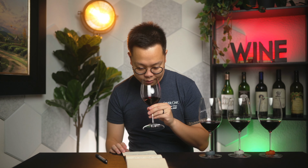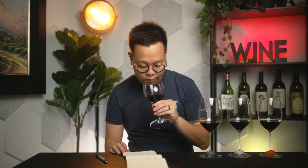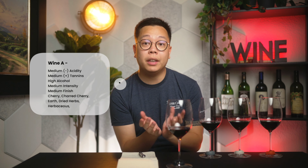Going back to wine A. Wine A is medium minus in acidity, medium plus on tannins, high in alcohol, medium intensity. On the palate, I get cherry, charred cherry, earthy characters, and herbs like dried herbs, a little bit herbaceous, and then it's quite tannic. It's really grippy, not softened at all. Probably because I'm guessing it's a younger vintage, but very nice wine. But I think it can definitely age for a few more years in the cellar, to soften up those tannins.